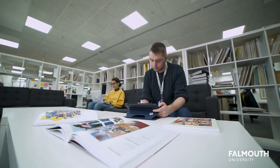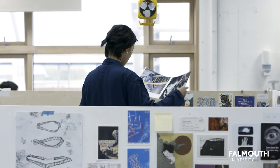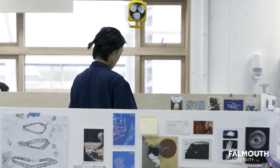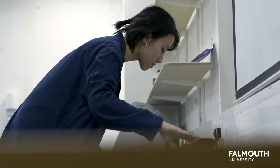So yeah, there are industry trips, so some people go to New York, some people go to London, Bologna, different places, but they have connections with all those people there, and so you can enjoy your education somewhere that's beautiful and natural, but at the same time also be connected.